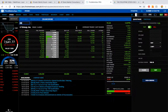So let's take a look at the price volume distribution of LTG. Today, 14.8 got nearly 48% of today's volume, followed by 14.82 with about 11%, and then followed by 14.84 with about 8%.